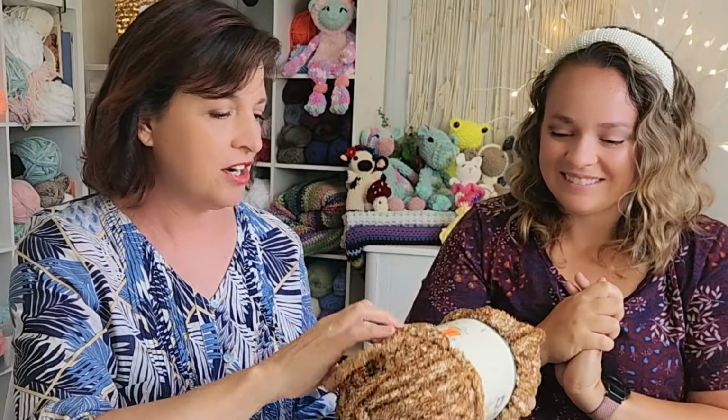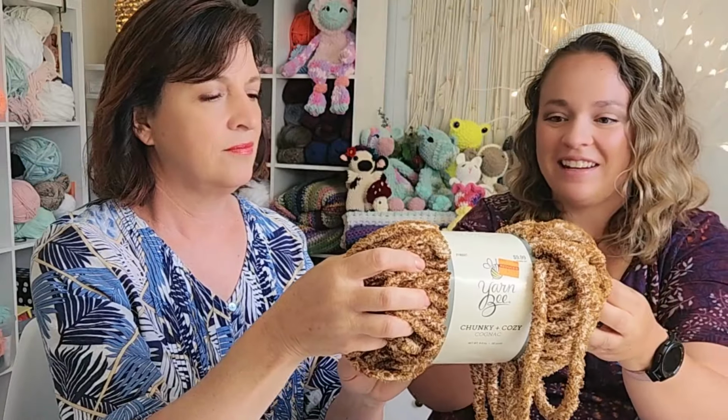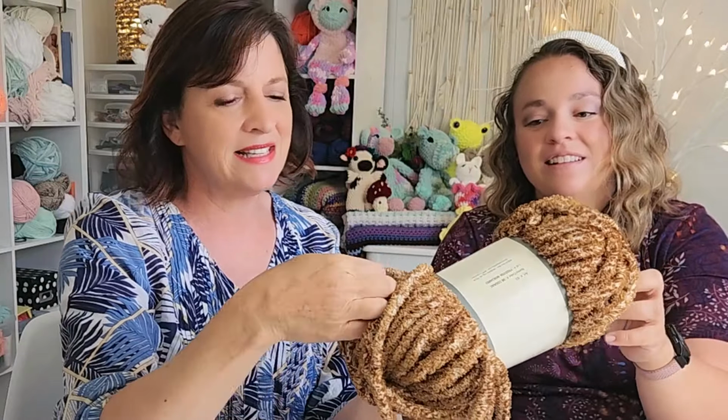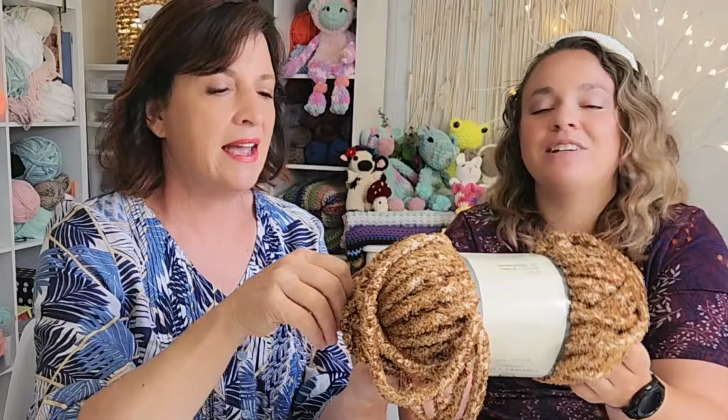All right, well, we have two other kinds of yarn that are Yarn Bee yarns, Chunky and Cozy. And this yarn is so thick. This is 56 yards to this skein. It's got to be a 7. I don't know what they have it marked. They have it marked as a 6, but this is not a 6. This is a jumbo XL yarn for sure. This would be a 7 in my opinion.